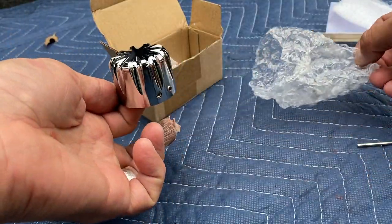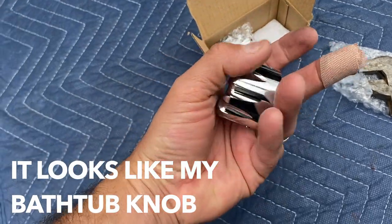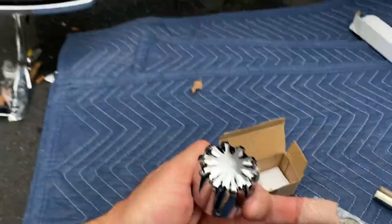Yeah. I just unboxed this and I don't remember if this is the one I ordered. I don't know if I'm crazy about the design. I'll put them on and ask you guys what you think. I don't know. I like it. That's interesting. Simple and clean.